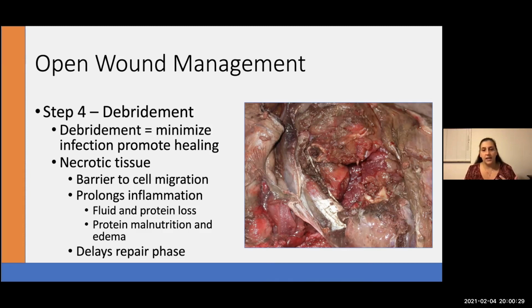But at the end of the day, if it's dead, it's not going to magically come back to life. So you've got to get rid of it. I'm not saying just start chopping everything away. Oftentimes if it's questionable, give it a day. But if it's obviously dead, go ahead and cut it off.